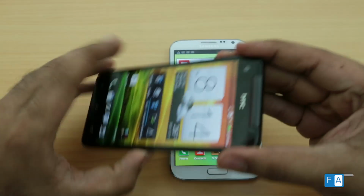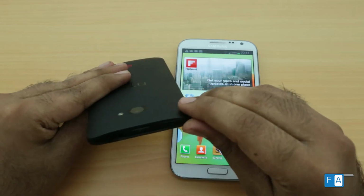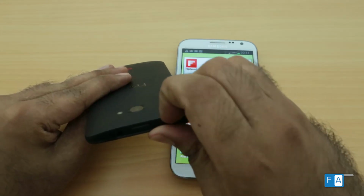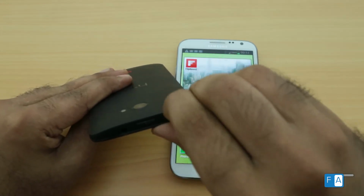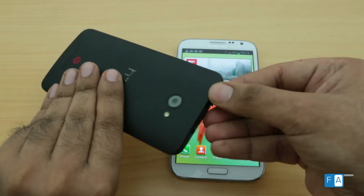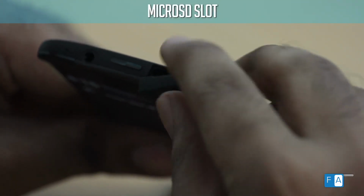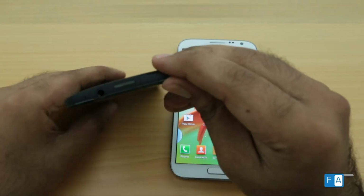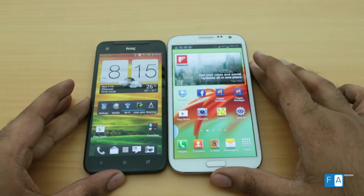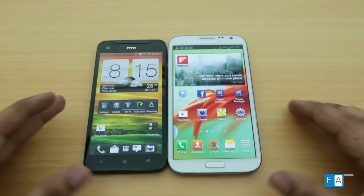As you can see here, the Butterfly has an opening or flap here, and opening it gives you access to the SIM card tray and the micro SD card slot. So as you can see, this is the way you get access to the micro SD slot. It's a bit tricky, not the easiest way to get a card inside, but I don't think you're going to be changing cards very often. So you can get up to a 64 gigabyte card on the phone, and you have about 80 GB of storage.